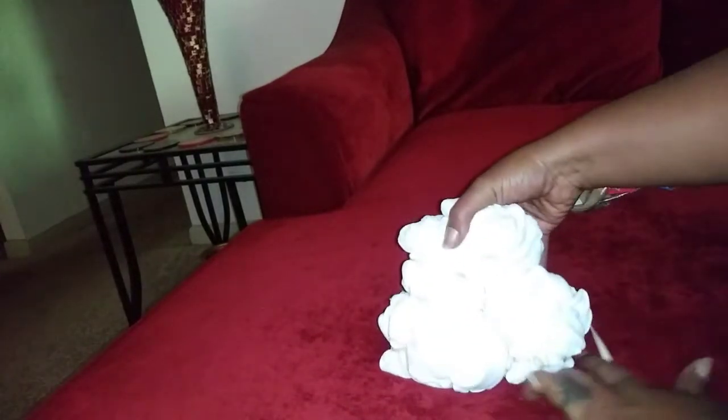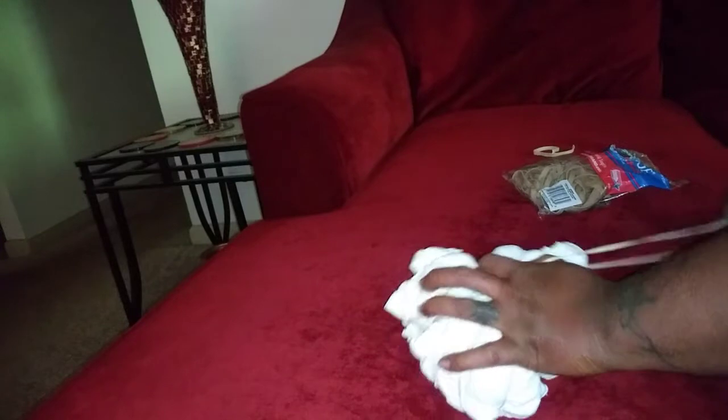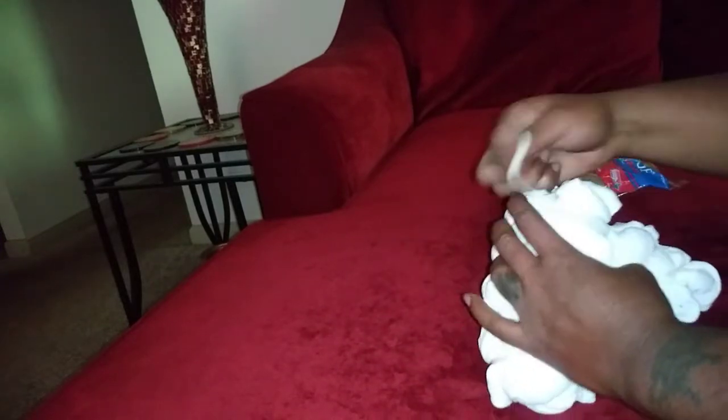I'm going to take this on around and try to join it that way and make a big ball. But the tighter you can get the ball, the better, guys. And if you don't have rubber bands, you can use hair scrunchies, anything that's got rubber that can secure it.